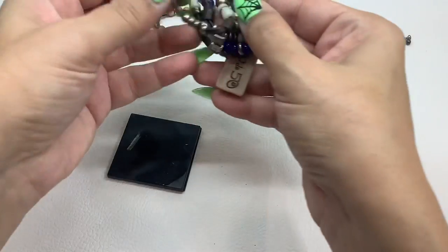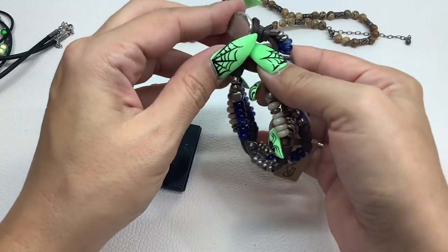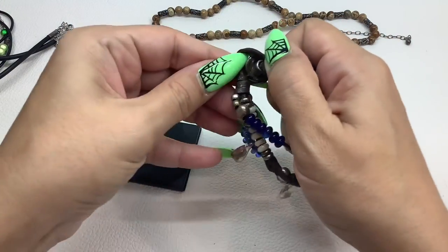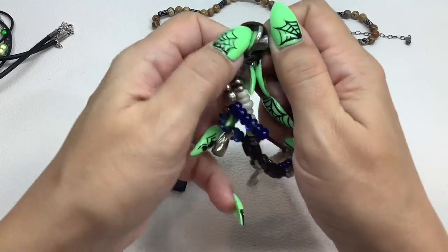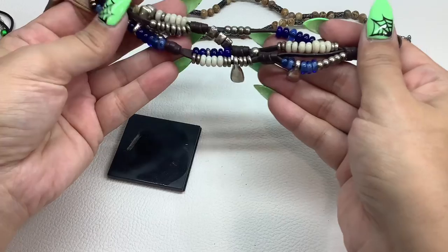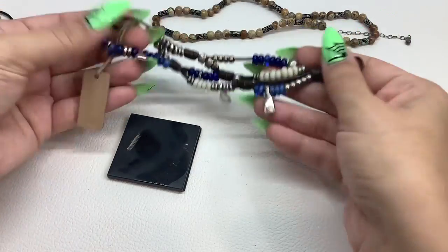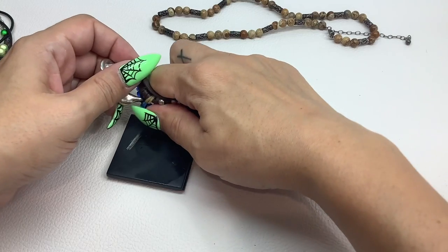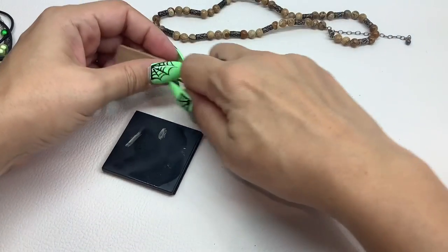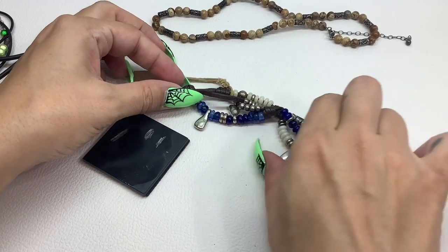Okay, this one, uno de 50. So this is a bracelet. This is actually really cool. And it's got these little dangly bits. So let's test them. And the clasp. And the beads in between.